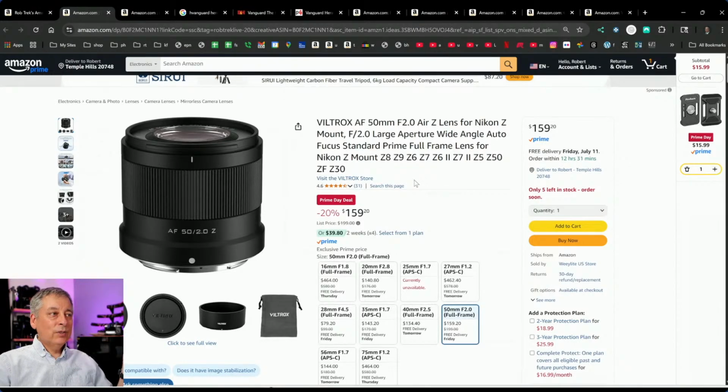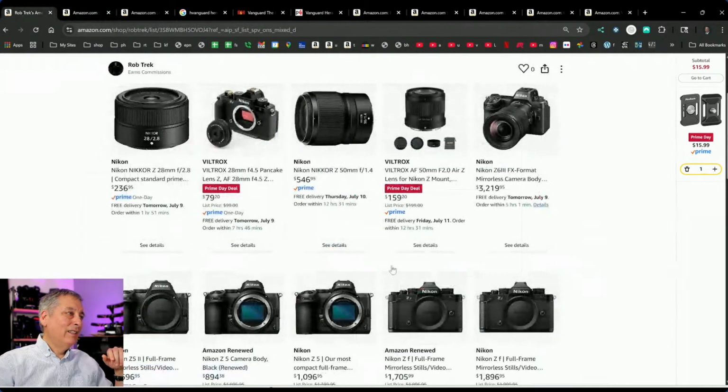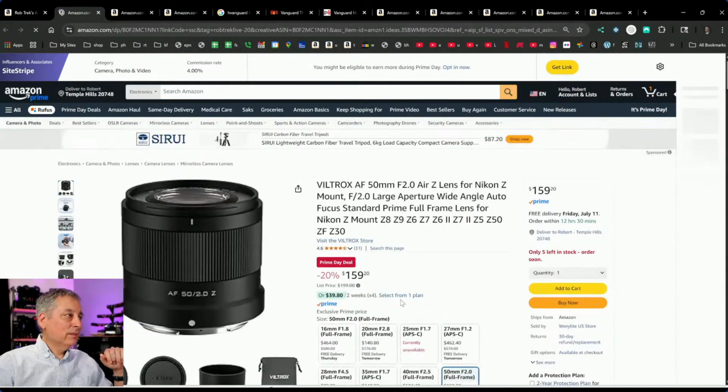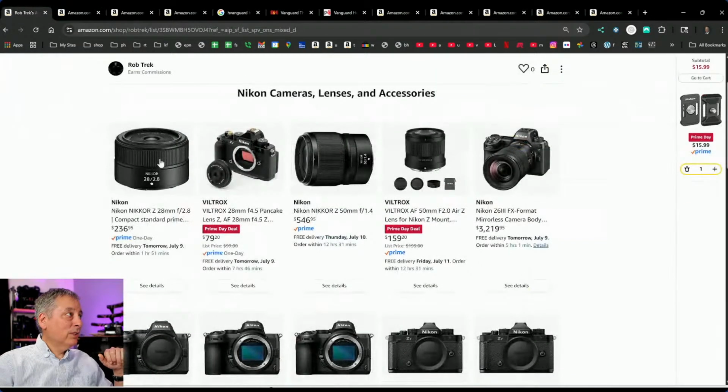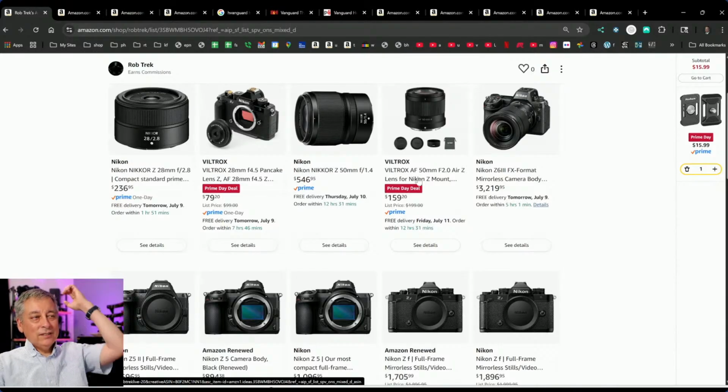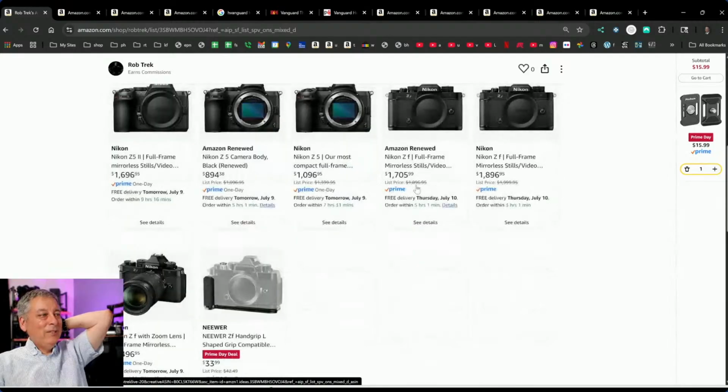When you look at the Nikon version, it's $500. You can get this for a third the price. That's a good deal. So out of all this stuff, I would get this lens. This is a really good deal. The Nikon 28, of course, the Nikon 50 1.4, but man, if you get this 28 and this 50 together, both these Viltrox lenses, you're set. You are set, man, for any of these cameras.